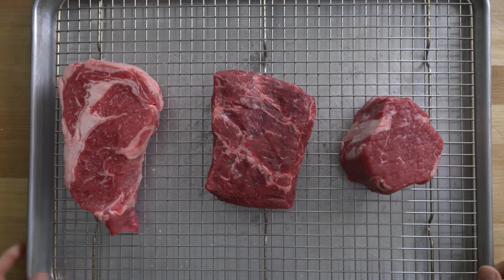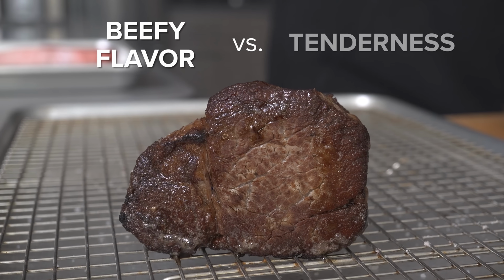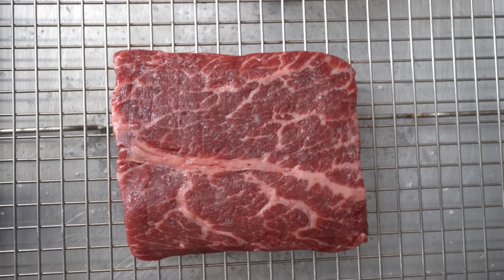When choosing a steak, there's typically a trade-off between two things: beefy flavor and tenderness. Today, we do a deep dive into the true king of both, the flat iron steak, which is not only the best steak, but it's actually one of the cheaper ones too. So, let's break it down.